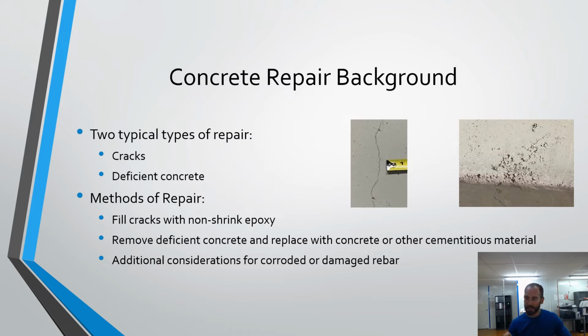Same idea with the honeycomb there. We just chip it away using a jackhammer or a hammer and a chisel, and just replace the concrete with a no-shrink grout mortar. There's various products available to do that.